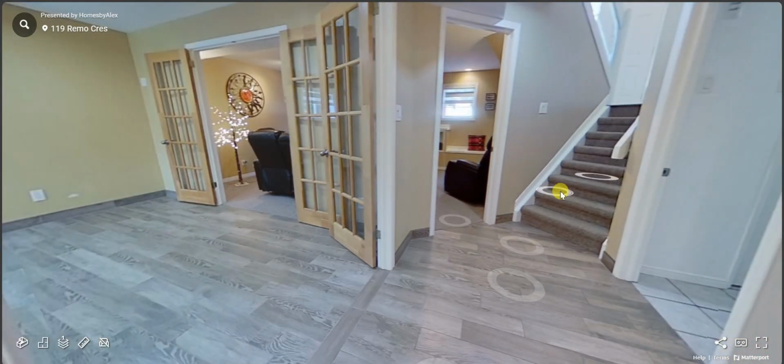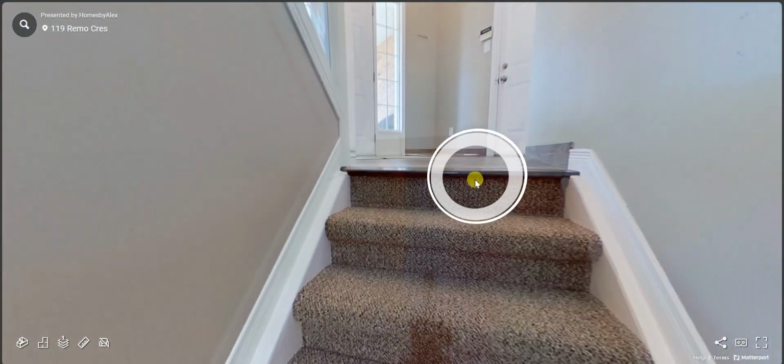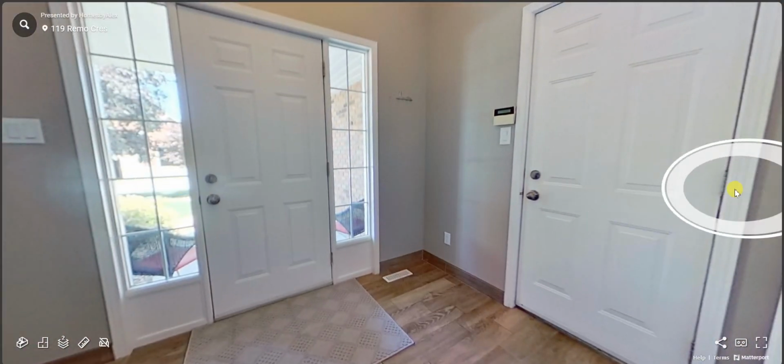Raised ranch homes are a great build for a family. Gives you a lot of options here. Spacious two-car garage right behind that door there, like I mentioned.